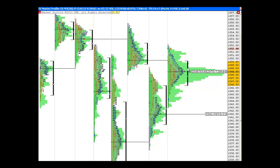Also note on Monday that the POC here is extremely prominent. It goes all the way out to end period, just like this one does. Very, very prominent point of control. Prominent just means wide, where you have a lot of TPOs. So the odds of a retest of prominent points of control are very, very high. So in early trade Monday, I would think traders would be looking to buy that.